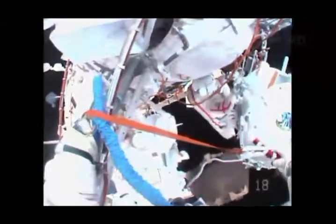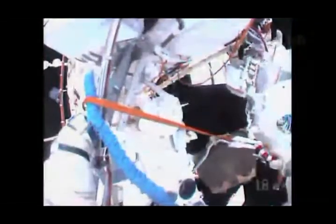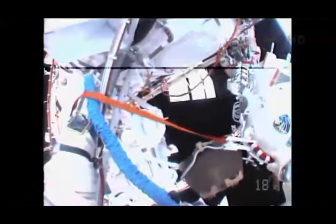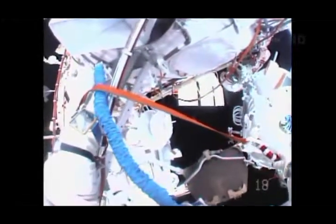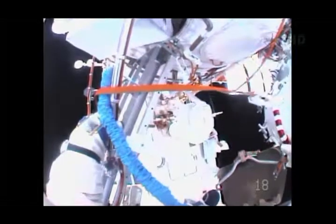Spacewalkers are going to be doing a lot of moving around during today's 6-hour-long spacewalk. There's not one task that stands out as the largest or most time-consuming or most difficult, but the challenge will be all the translating and moving around they have to do and the various connections that they'll be mating along the way.